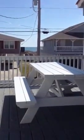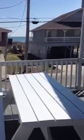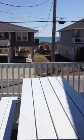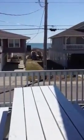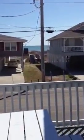Hey guys, this is Rick Knight, and we're at 4705 North Ocean Boulevard in Cherry Grove, North Myrtle Beach. This is a second row ocean view house, and I wanted you to take a look at the view and the public walkway.